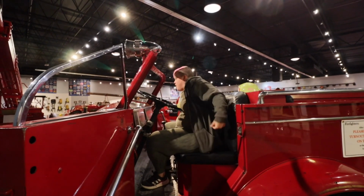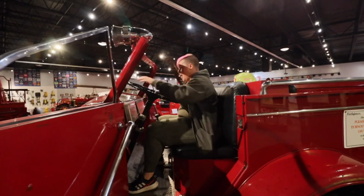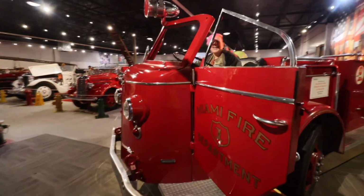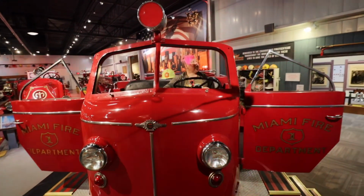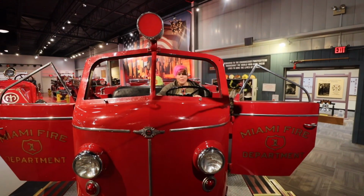Nothing to see. Oh gosh, back. I can do lights. Yeah. Oh, yay! I can do lights. Woo! This is as close to a fire truck driver as I will ever be.